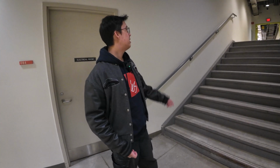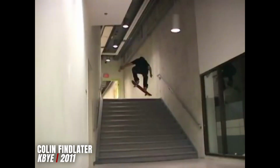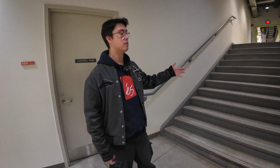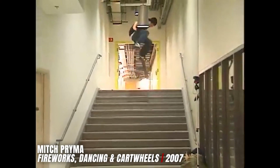Colin Finlater, he actually did this one twice, and what's crazy is he did them, I think it was like 3 or 4 months apart from each other. He nollie big spin this fisheye, and he also nollie big spin it long lens. I remember this as being the first time I ever actually saw this spot. Mitch Prima switch flipped it. It's the opener of his part in Fireworks Dancing and Cartwheels.